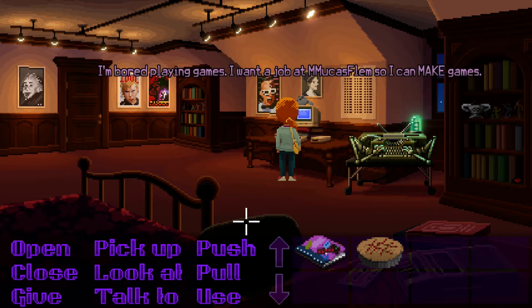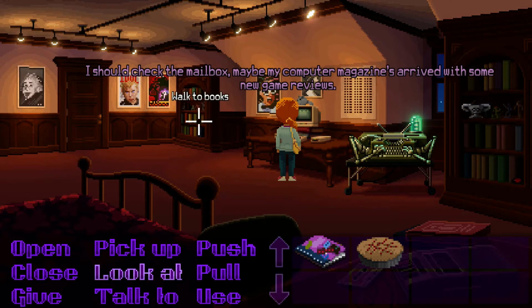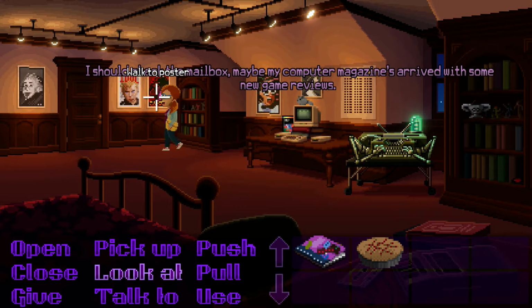The signals are strong tonight. A job at Mucus Phlegm, so I can make games. I should check the mailbox. Maybe my computer magazine's arrived with some new game reviews.